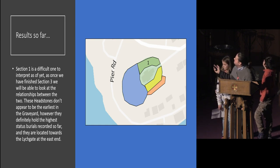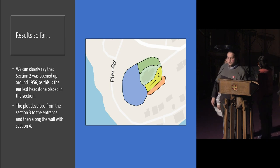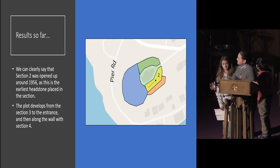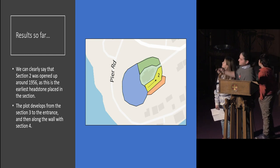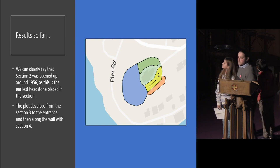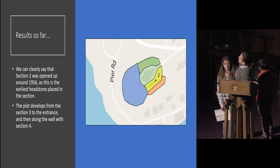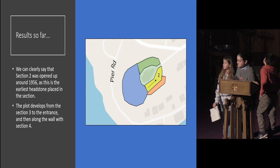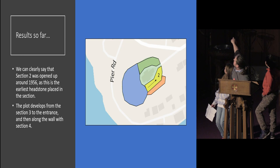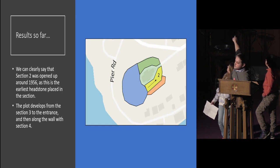More importantly, section two, which was completely brand new compared with 1923, was not recorded at all. And we found out this was opened up in 1956, with the earliest grave that was there. In terms of development, it started here with the earliest graves, and then it carried on along towards the front of the churchyard, and then the latest graves come back along the wall here.